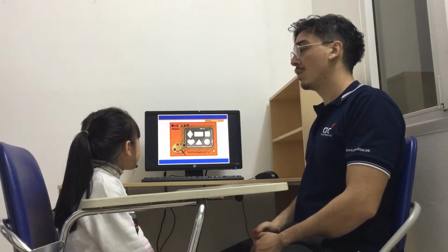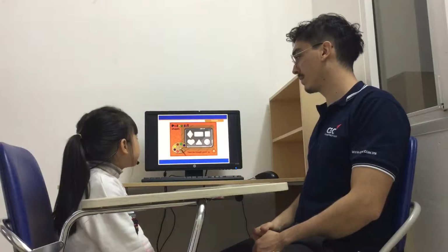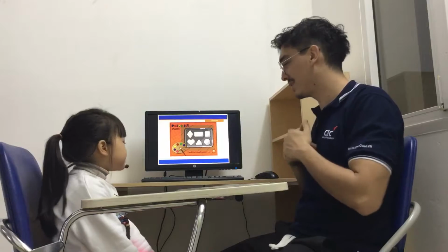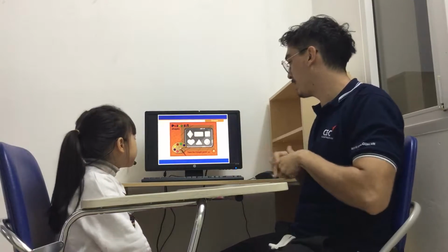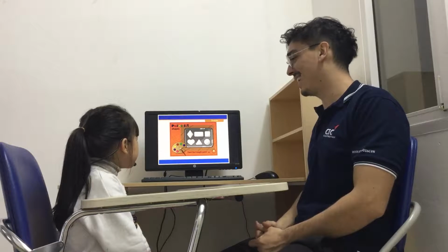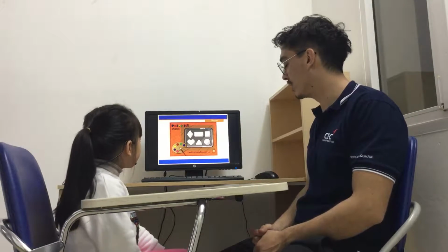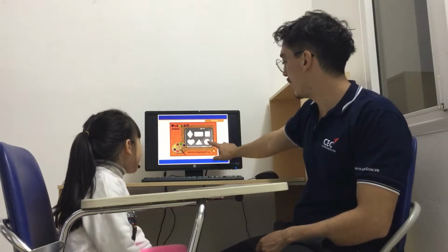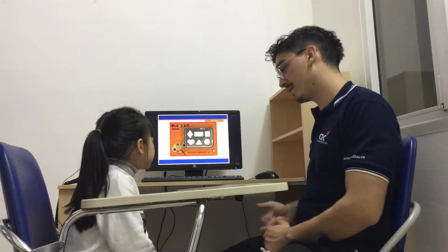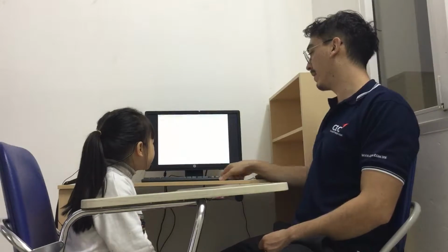Here are the shapes. What shape is this? It's a heart. Yes. What shape is this? It's a triangle. Very good. And what about this one? It's a circle.